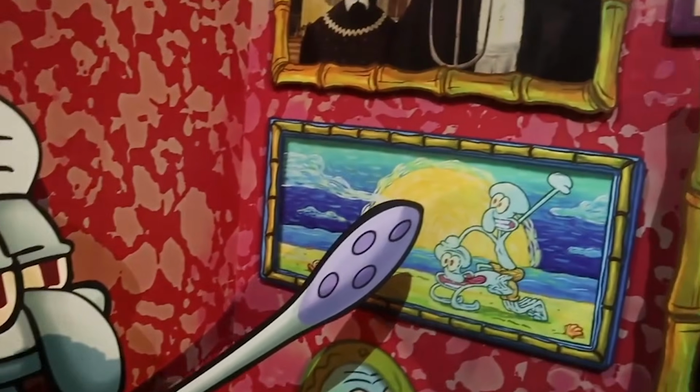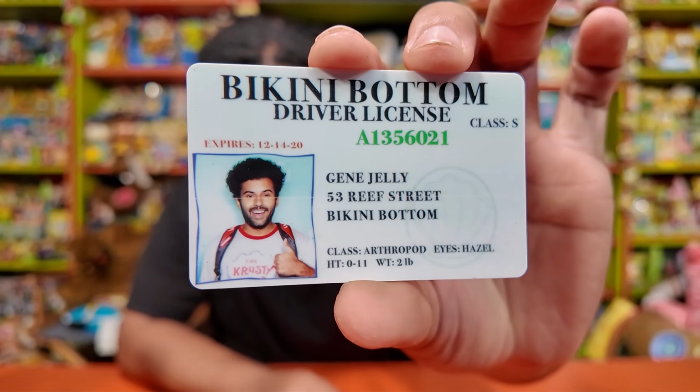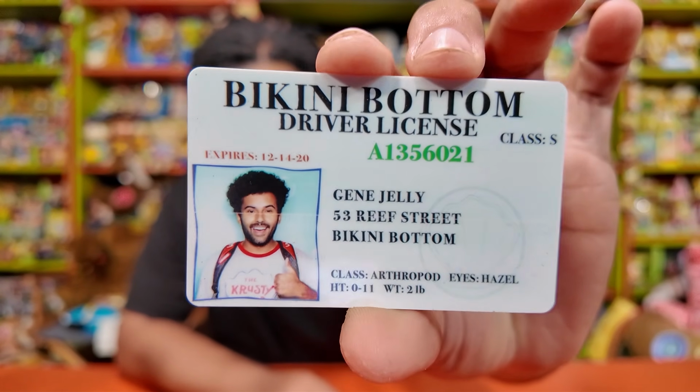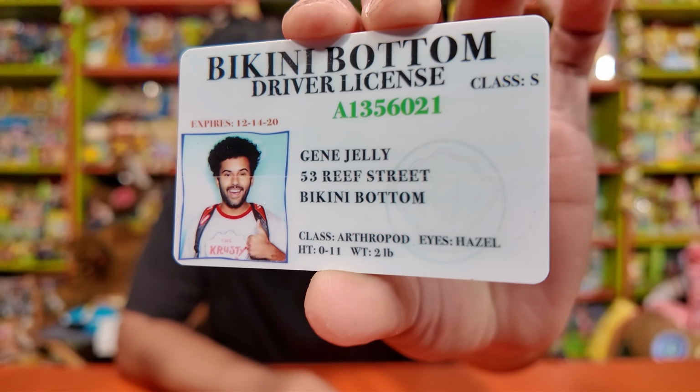They brought the world of Bikini Bottom to life, showcasing SpongeBob's house, the Krusty Krab, and they even had a Mrs. Puff boating school where you could actually go there, put in some information, take a little quiz, and also acquire your very own Bikini Bottom driver's license. So this is mine right here. You can see it's got me right there with my Nickelodeon backpack, all happy and ready to go.